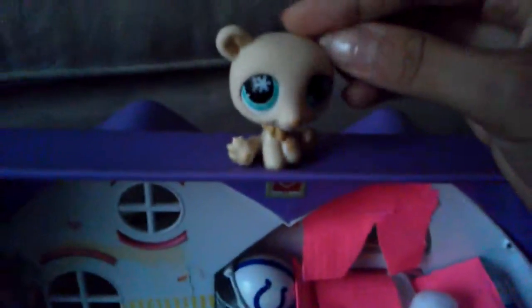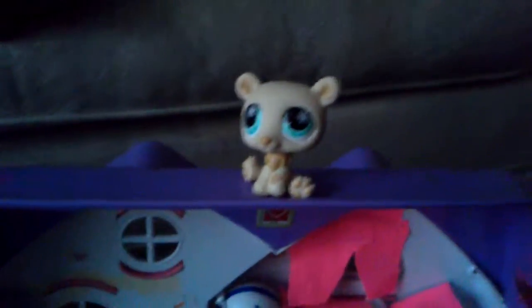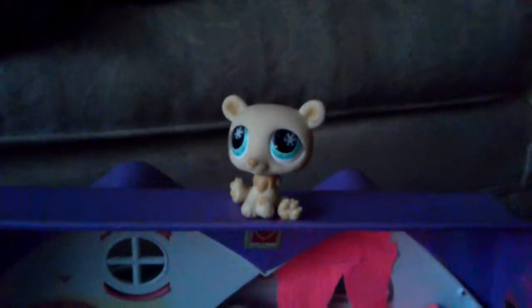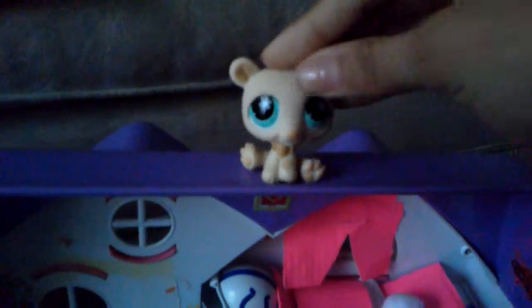Next, I have this polar bear, also from random events. Oh, I haven't seen that in any issue. In random events, and I think, I'm not sure. I don't know if this is the right polar bear. But yeah. I've seen people get it on eBay, and I got this at the flea market, so.